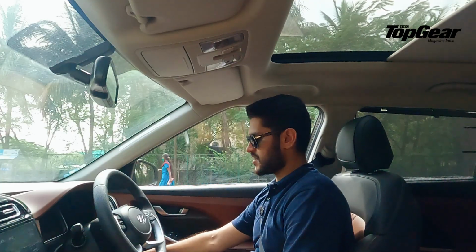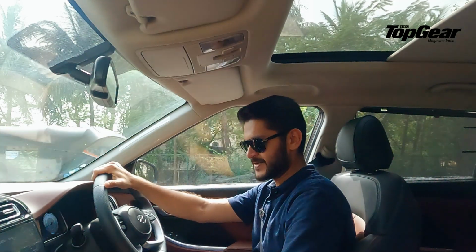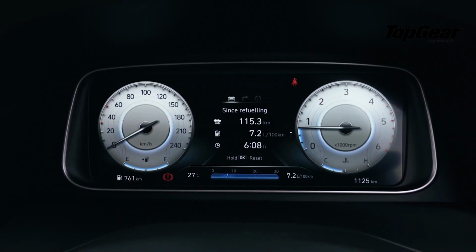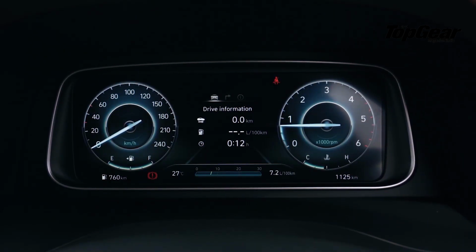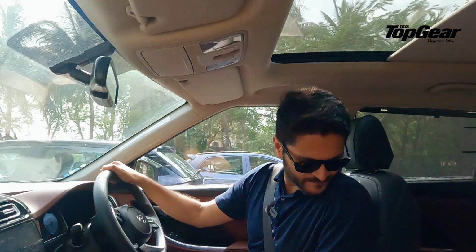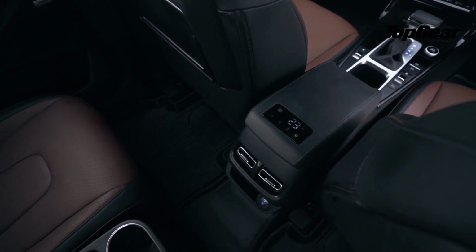So start up the car, and I wish the beeps of these cars could have been a little more premium, the way they sound. AC is nice. I've got these beautiful twin instrument clusters. So this is definitely new compared to the Creta. I have an option of going through different displays, different styles. That's really nice. The armrest, I would say, is not adjustable, and sometimes your elbow hits the air purifier controls and activates it mistakenly on its own.